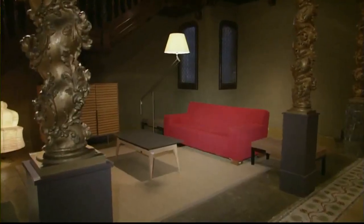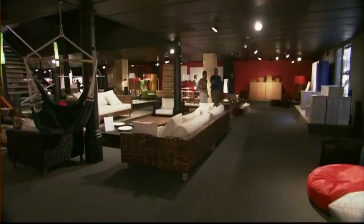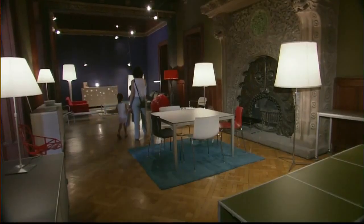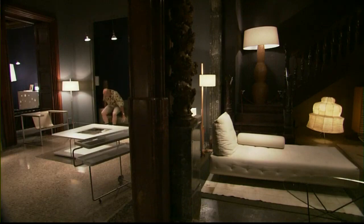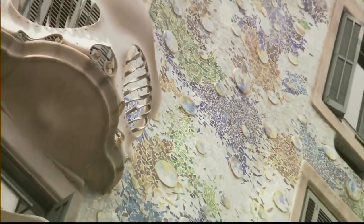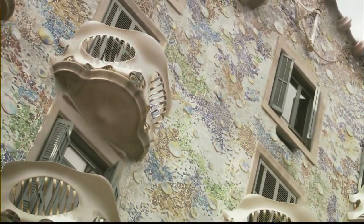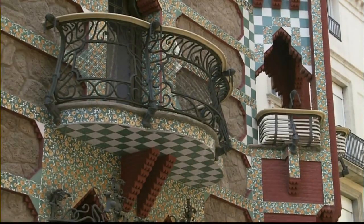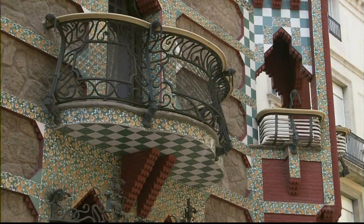Don't miss the Modernista furniture on the upper floor, designed by some of Barcelona's most prominent artists. Now all we need is a Modernista house to go with all these furnishings. Of all the Modernistas in Barcelona, one name rises above the rest, Antonio Gaudí. He's considered a genius and was the most original architect of his time.